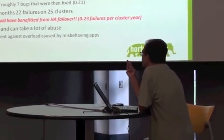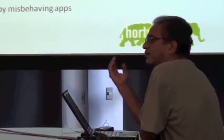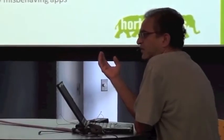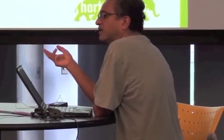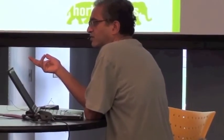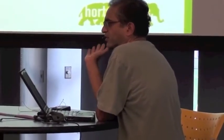I'll give you an example of the ones that actually would have benefited. We had 4 cases where the name node was not responding. We didn't know why. We restarted the name node and the problem disappeared completely. Those 4 would have benefited from a failover because the standby would have recovered. The other ones that would have benefited were cases of hardware failure, where the machine itself failed, and another where we had a memory error and the machine died. That would also have helped on the failover.